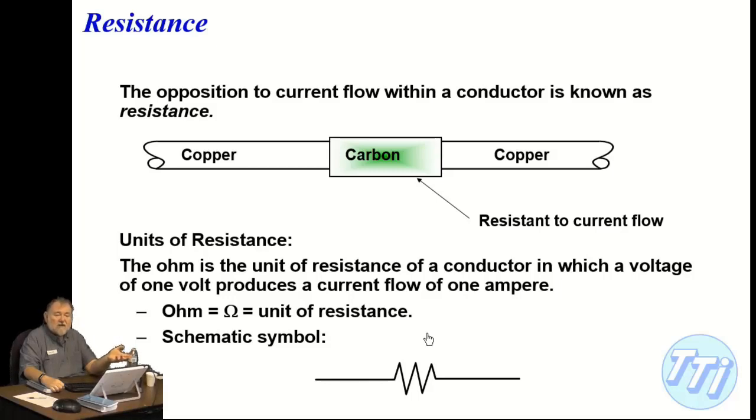Where is resistance? Everywhere. We talked about superconducting, and that has almost, it's as close to zero resistance as you can get. It's 0.00000000001 ohms. Very, very little. Most everything has a resistance. And when we talked about good conductors and poor conductors, gold has less resistance than silver, has less resistance than copper, has less resistance than aluminum, and on and on, but there is a resistance there.